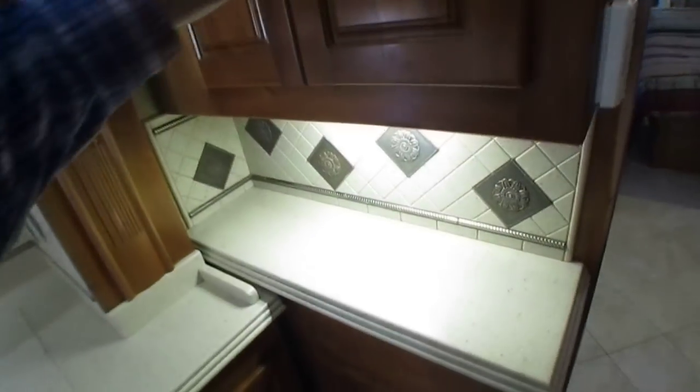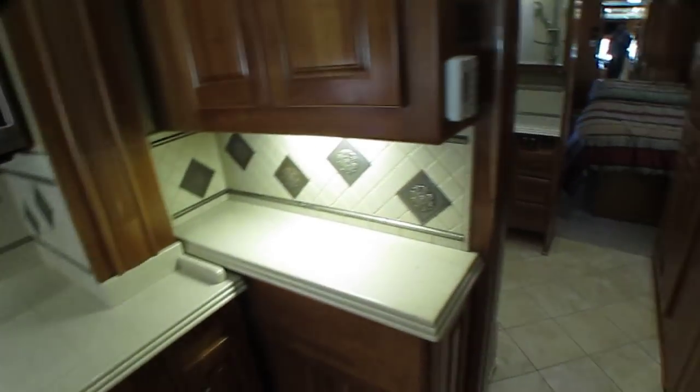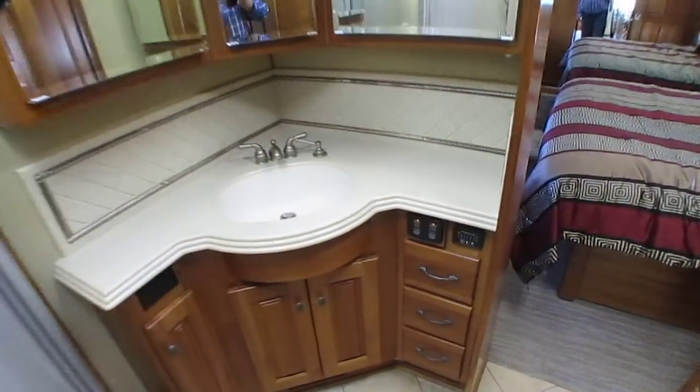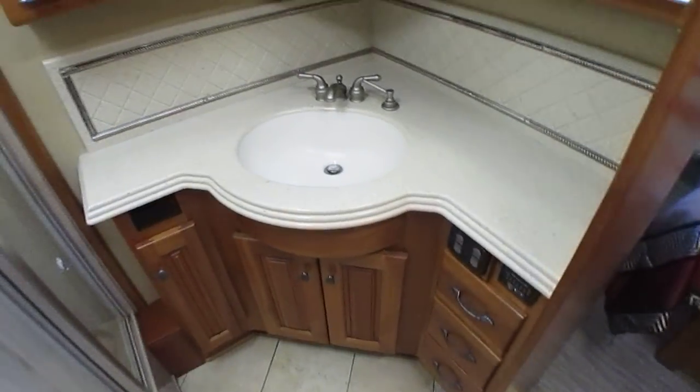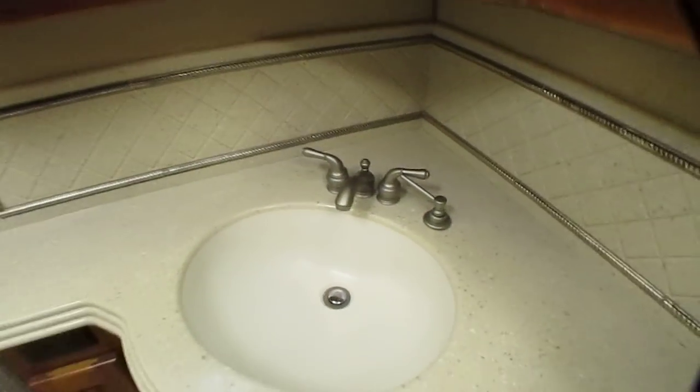So of course, overhead storage. Man, this is a beast, folks. Padded headliner. I guess you can use that for a pantry if you want to. Storage below. I mean, it's got tons of storage. Huge walk-through bathroom. Look at this bathroom right here, folks. Excuse the ugly guy in the mirror, but all this right here, built-in Corian sink, all this is great. Nothing's cracked, nothing's broken.